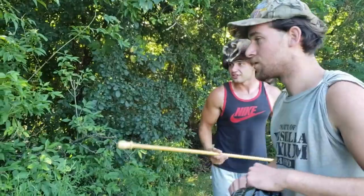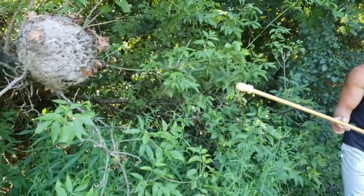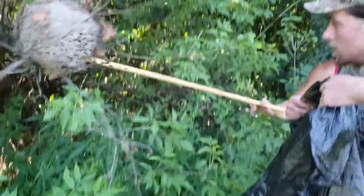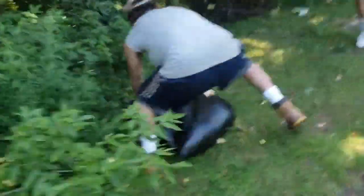We're gonna bag. Oh, you bag it, I'm gonna poke it. See, it's active. It's very, very active. I'm gonna poke it. They seem to have calmed down. Okay, I poke, you capture. On three. You ready? Ready? Yeah. Three. Oh, shit! Oh, you just messed up!